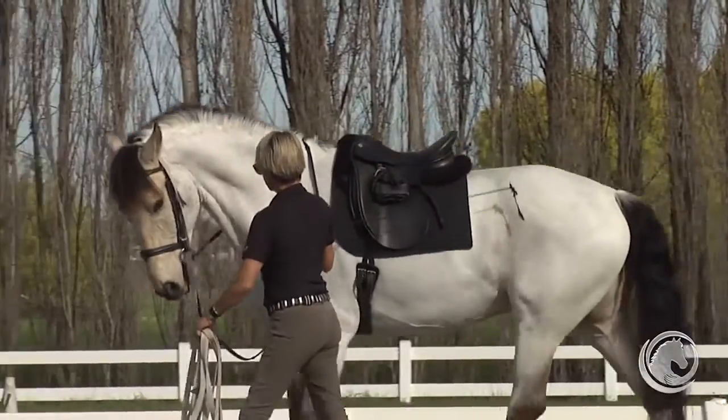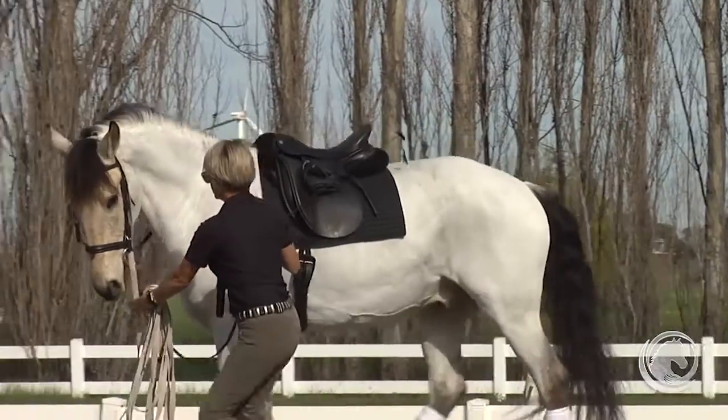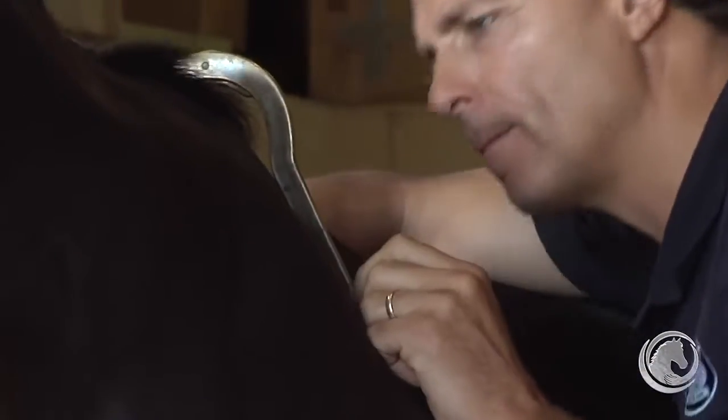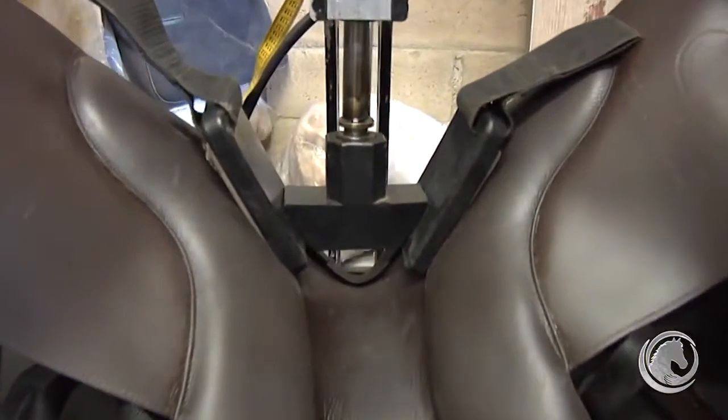It's also important to bear in mind that once you have a properly fitted saddle to your horse, the horse will change as they go through their training process, and it's always important to have a check system to make sure that as your horse grows and changes, your saddle is adjusted accordingly.